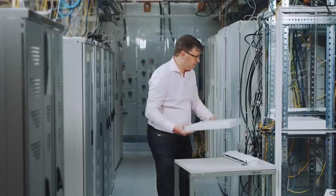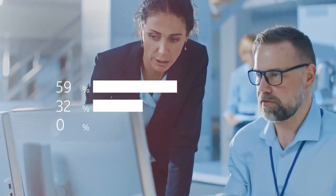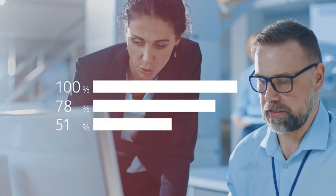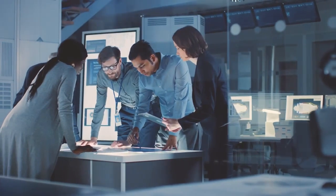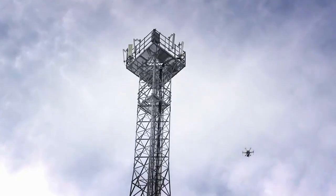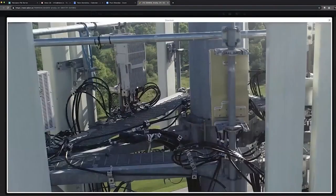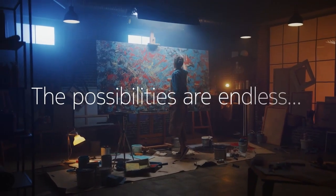One that offers real-time online project, crew and site progress dashboards for improved transparency and more effective project management. And one that can carry out drone-led site visits with digital site design, ensuring the build is 100% right first time. The possibilities are endless.